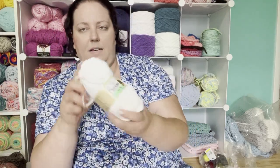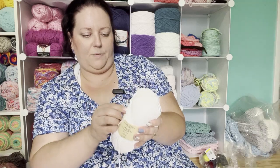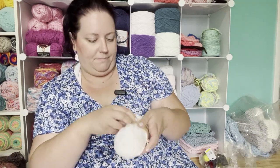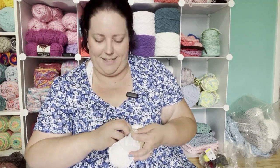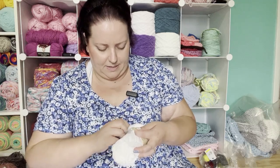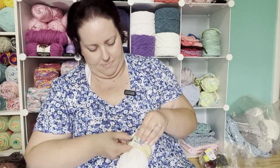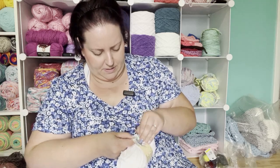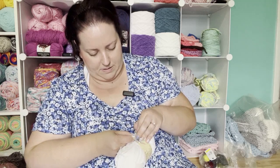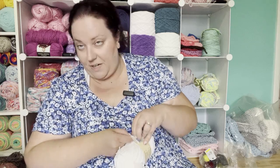No, I don't want that, sir. No, thank you. This was $1.79. I got it at Goodwill. I don't know why they had to put the sticker right over the brand name. I guess it's better over the brand name than over the fiber contents. Let's see if I can peel it just a little bit. I know it's a Peyton's yarn. I want to see what type. I've never actually seen this yarn before.